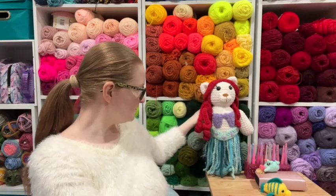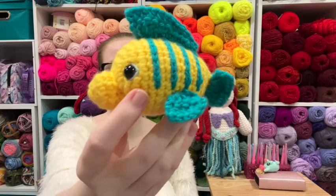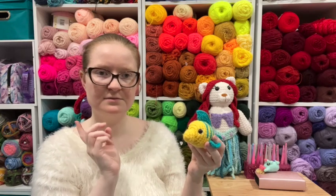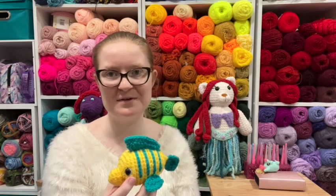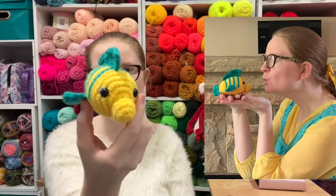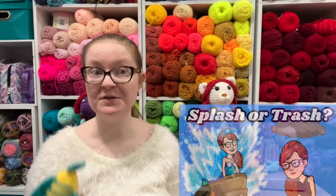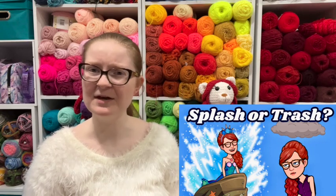And then, of course, we have to have Flounder. So this is my Flounder pattern. I don't have it released or anything yet. I guess I could, but I made him to be a companion for Ariel, but I also made him to go to the 2023 Little Mermaid movie with me. So I Disney bounded as Flounder, and I decided to take him with me. So if you want to watch my review of The Little Mermaid, you can see him and you can hear what I thought about the movie.